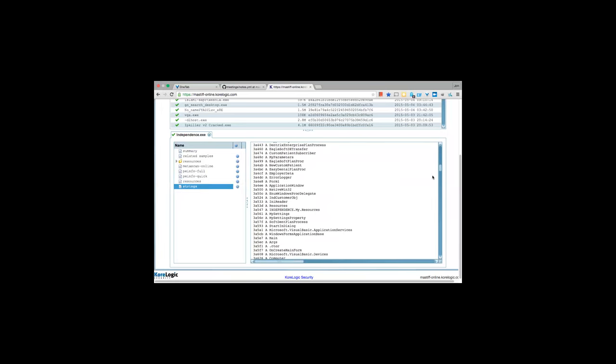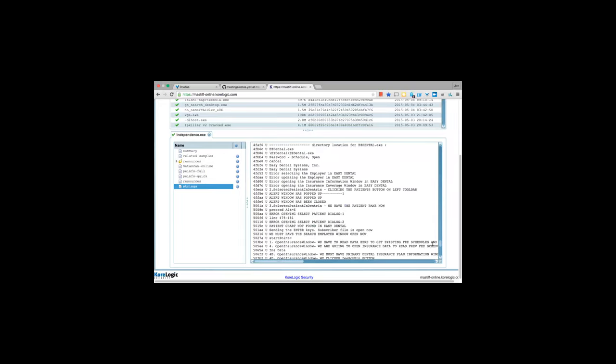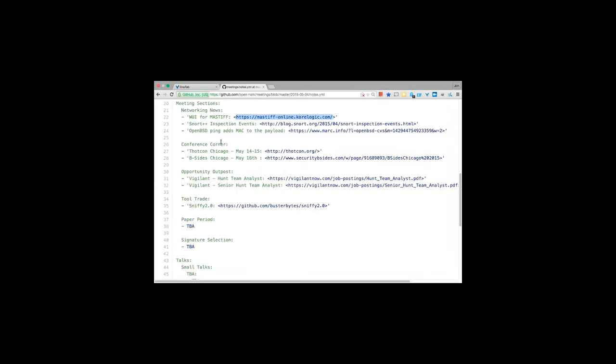It also gives you strings and a bunch of other things, so you can take a look there and see if there's anything interesting that stands out in plain text and that may be of use to figure out what this particular program or binary tries to accomplish.